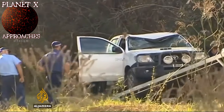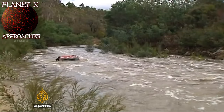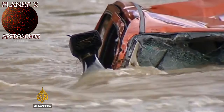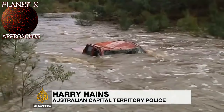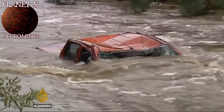People were swept away in their cars. They were trapped as rivers burst their banks and poured over roads. Rescuers near Canberra were trying to pull one driver to safety when the floodwaters dragged away his car. The vehicle has shifted and the male has disappeared from view along with the vehicle. Australia's Prime Minister interrupted his election campaigning to be updated on the floods. Our condolences to the families of those who have lost their lives in these storms.